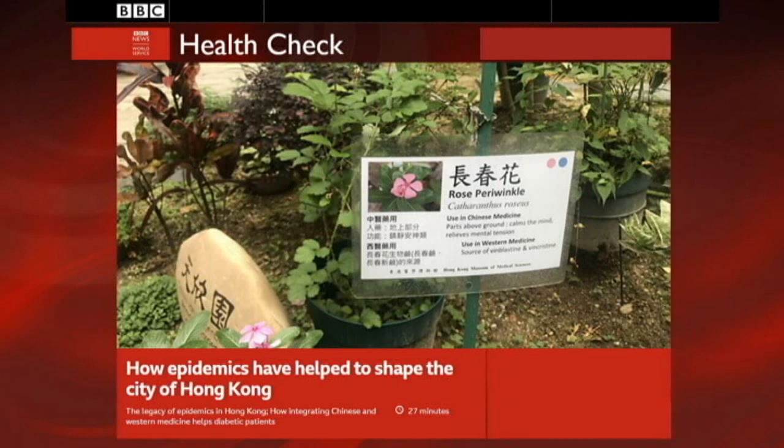Some people think there is already integration going on, particularly within the mainland of China. In Hong Kong, we are a little bit more cautious in what we call integration. No doubt there is a concurrent use of Western medicine and Chinese medicine within the same patient even, but is that integrated is the very big question.